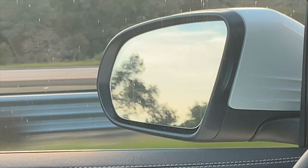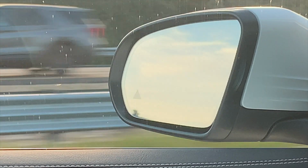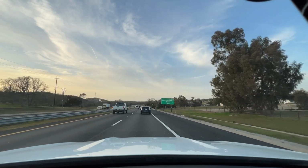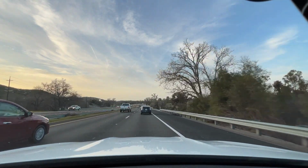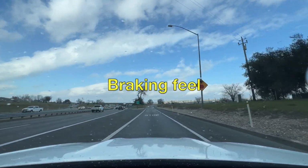So this truck's coming up, the red triangle's on. Nice. It beeps and blinks at you if you turn on your turn signal to change lanes. So always turn on your turn signals when you're merging. You should anyways, but the safety feature only works if you turn on your turn signal. That's a good point. Let's see how braking feels getting off the freeway.